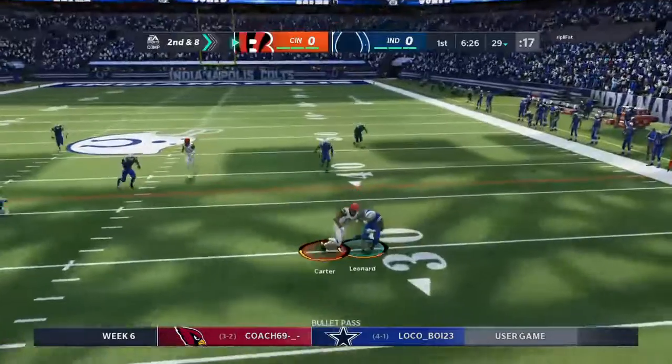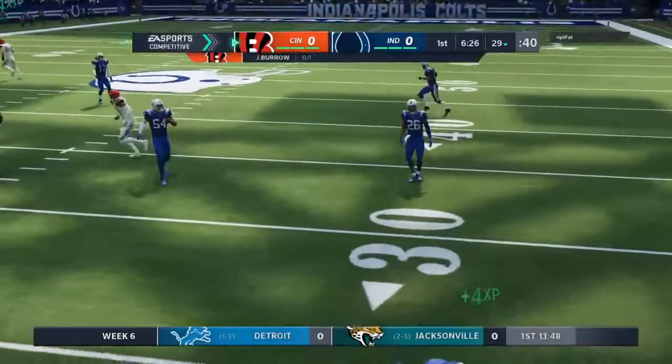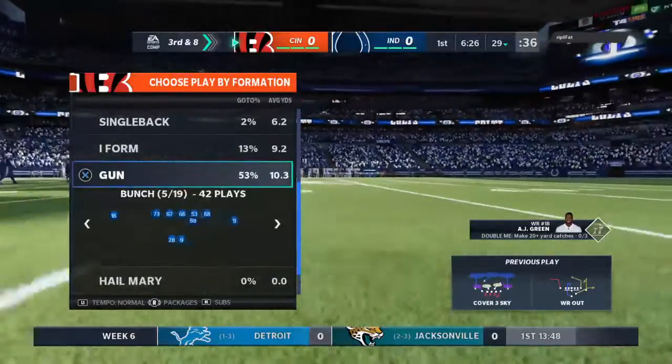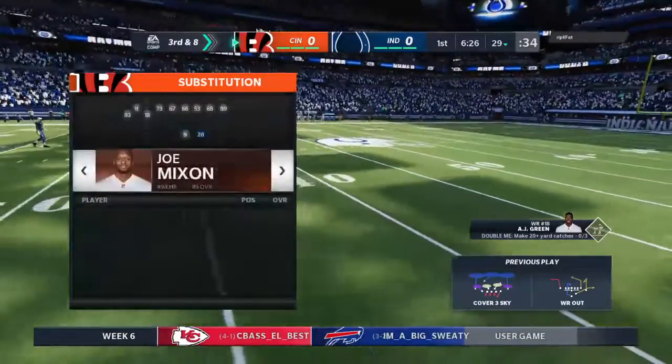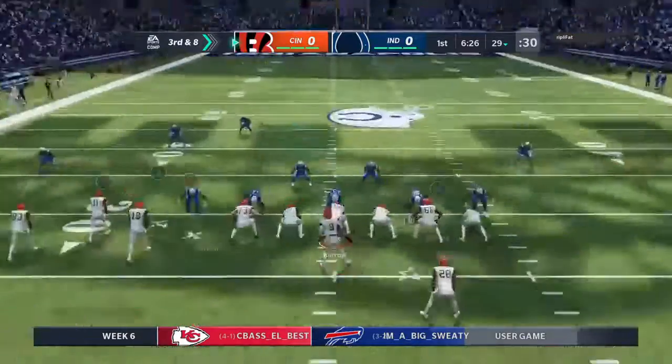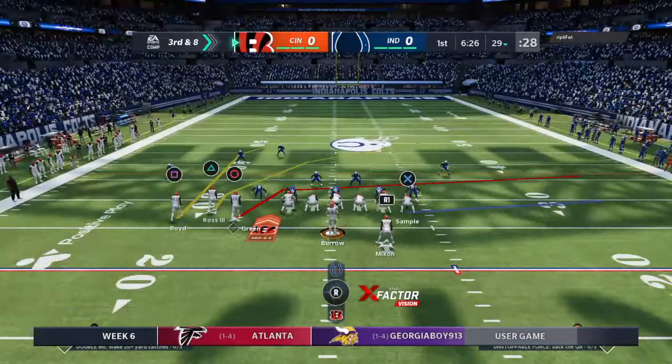On 2nd down, Burrow. And this one incomplete. Too much contact to hold on to that one, and it's 3rd down. Brandon, we saw these defenders flying to the football in their win last week, and nothing has changed. They're still moving around quickly and forcing incompletions.